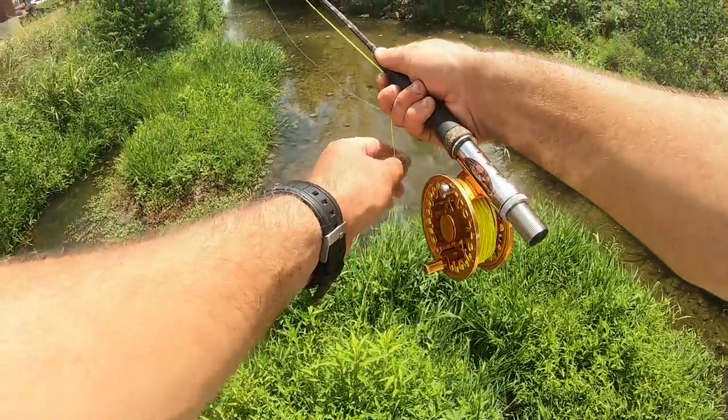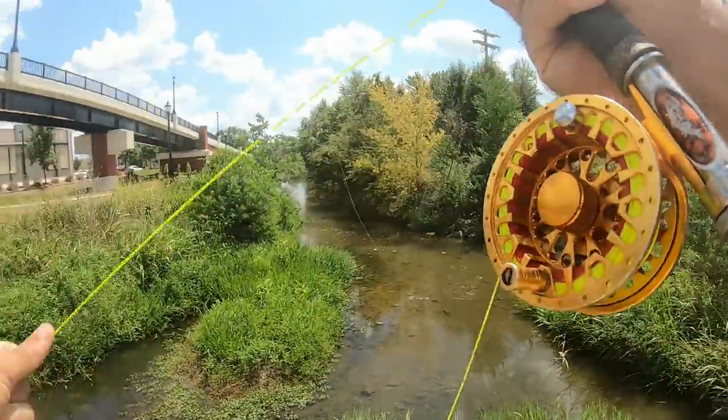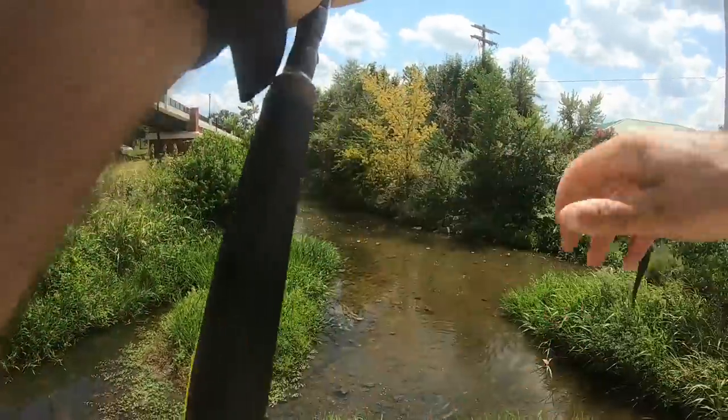Eat it. Oh, got him. Got him. Is there a long ear here? No, I think it's another big green sunfish. Dang it. It's a big green sunfish. Not the long ear we were after.